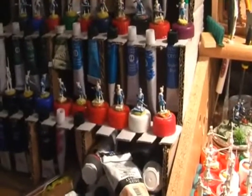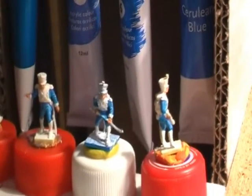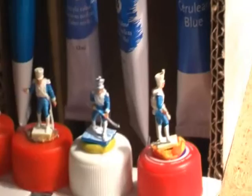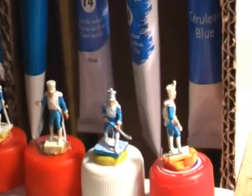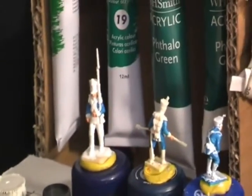So I decided to start producing a grand battery of artillery pieces, and I thought, well, rather than spending extra money on going out and buying more figures, I had a box of about 2 or 3 sets of Airfix French artillery. I know they're not the greatest figures in the world, but I'm short of artillery pieces, so I was going to build up my grand battery by using these. I'm not going to use the Airfix guns because they're naff.